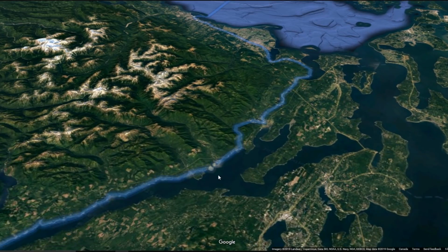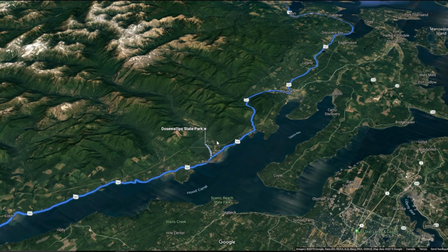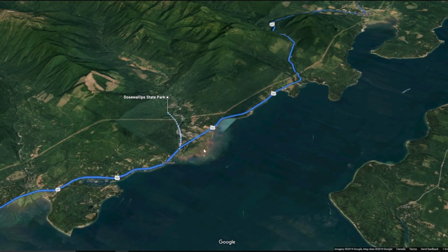So it was a beautiful spot to camp. We had driven by many times and always wanted to stop and camp there. In this video I'll show you the campground and also take you on a little walk down to where the Dosewallips River comes out onto this tidal flat and give you a look down there. A lot of people come here to look for shellfish, like oysters and clams, that sort of thing.